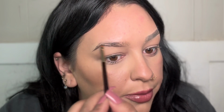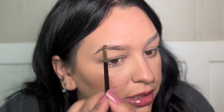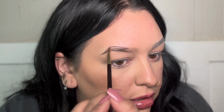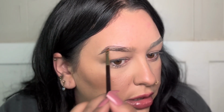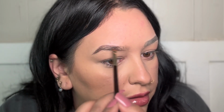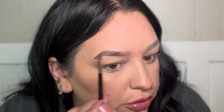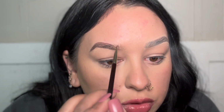And then I go up. So I kind of start just kind of like filling in a little bit here. And because I already have a shape, I'm gonna just kind of like cookie cutter it. And I'm going to just go in and map out my shape with the pomade and the brush. And fill it in, keeping the brush on its side up until I get to this point. Now, the beginning of my brow is going to be a little bit more light strokes. It's pushing that brake pedal a little bit. So with the front of my brow, I'm going to go in and do flicking motions up.